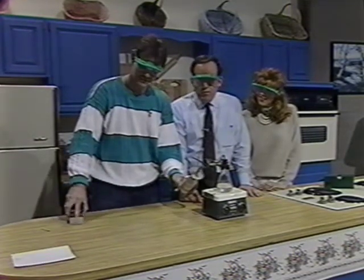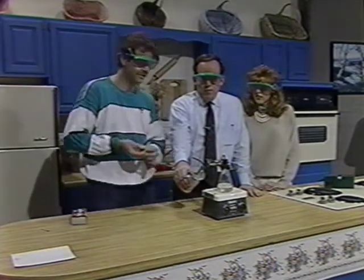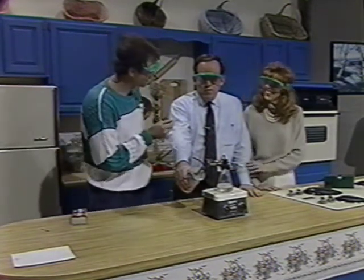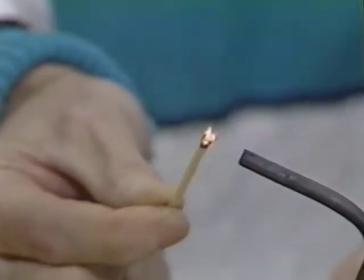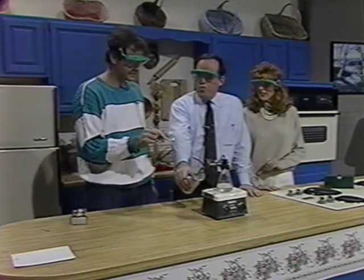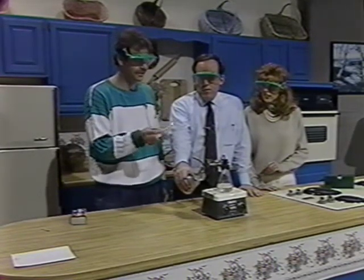Now what I have here is a match. Can you hold this? Sure. Be careful. Now, have you ever lit a match by sticking it in water? Nope. Okay, let's see if we can do that. Wow, we lit a match by putting it in superheated steam, which was nothing more than water, but it was hot enough to ignite our match.